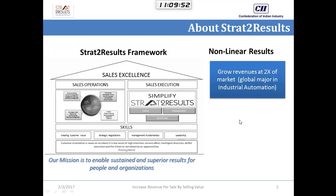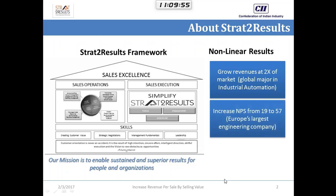Second example I want to take is of one of the largest engineering companies in the world. They had a really big problem internally of being too focused on processes. They were more focused on processes than on customers. And we looked at how do we change the culture in the organization to try and bring customers to the center of everything that they do, which is essentially a behavioral culture change kind of a project, which was measured by what kind of net promoter scores they got when they asked their customers whether the customers were likely to recommend their company to anyone else.